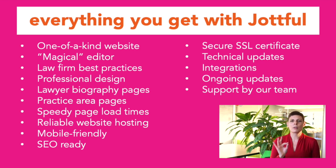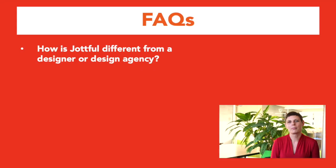Now, there's a limit to the number of websites our team can build in a month. So the sooner you request your free homepage design, the faster we'll be able to get you in our production queue. You probably have some questions, so I'd like to try and answer some of them in advance.